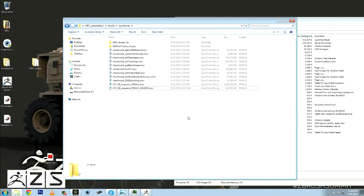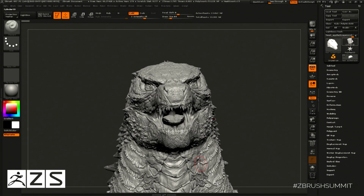So, what reference did we have? I'm just going to go a little bit quickly through it here because I don't have a lot of time, but I can open up ZBrush and show you, if we go away from this one.